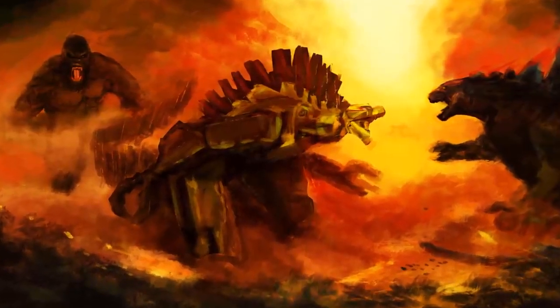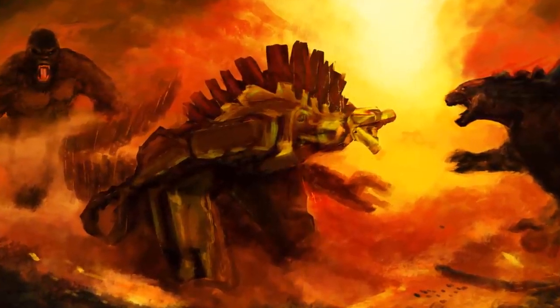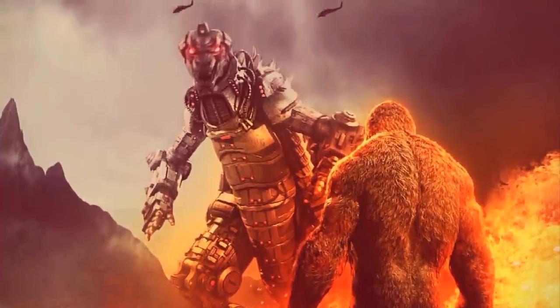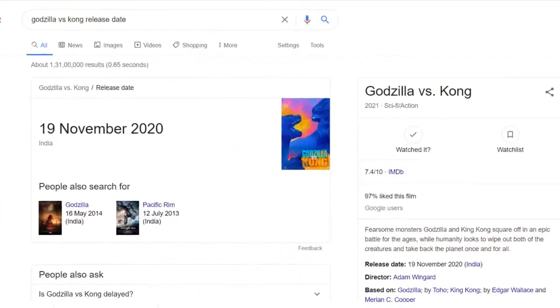This Mechagodzilla had robust arms and legs, and the hands were like clams that would likely be clenched to form a powerful fist or grab Godzilla's neck. This mecha also had a long reddish spine and tail, which could be nuclear batteries for powering the titan and its attacks. And lastly, we have the release date.